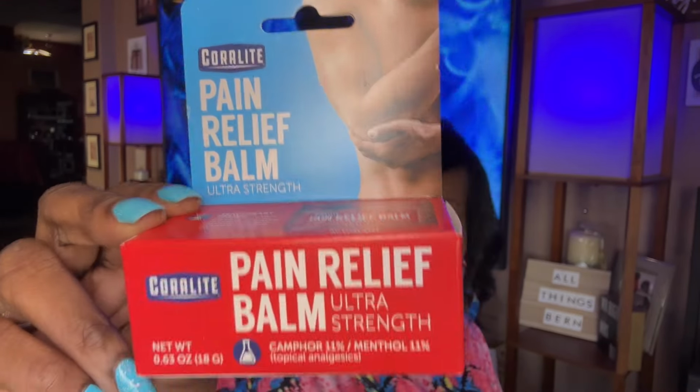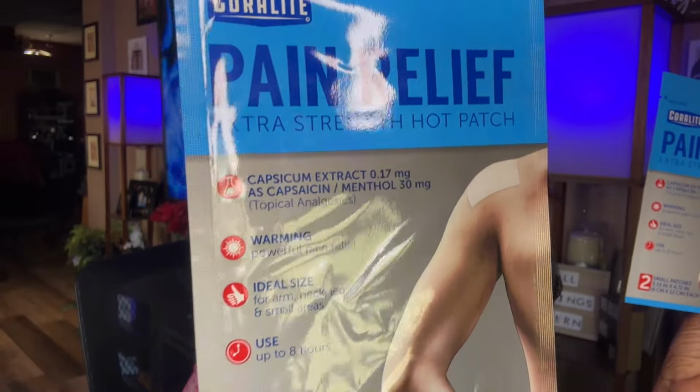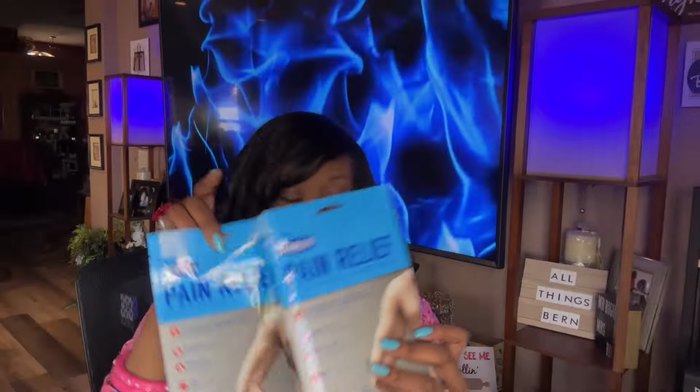I am curious to see how well this works, as well as they also had pain relief extra strength hot patch. I was like, wow. And that's by the Coral Light brand. Pain relief extra strength hot patch. And they got it for your shoulder, but you can put it on your back. And you get two small patches in here. That's what it says, two small patches. So, interesting. So I have two of those.